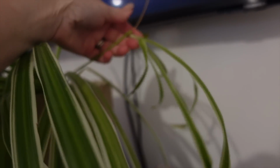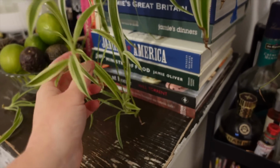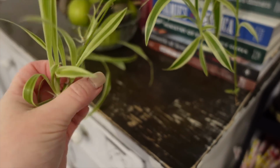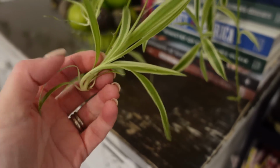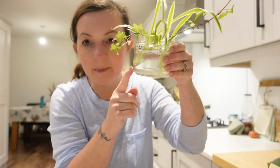Let's have a look at some babies on this one. I think I'm going to take this one because that one's a bit annoying the way it sticks up. There we go. I do like some of them hanging because they look so pretty. Maybe I'll just take that end one for now. Spider plants are just so good for producing baby plants. There we go, 2 more babies. I'm going to pop them in my salsa pot. I'm going to go and do some cuttings from my ivies. The other ones I've got that keep having babies are aloe veras. My aloe vera upstairs in the bathroom is going crazy and I keep having babies from her.